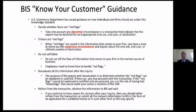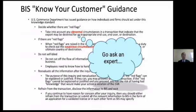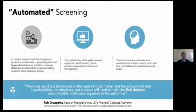Of course, BIS issues its know your customer guidelines. And this kind of guidance requires an expert's ability to identify abnormal aspects of a transaction. It could be a suspicious email, an unusual shipping request. And again, this requires expertise that really can't be automated, if you will. And to conclude this point, automated screening is incredibly useful. The tools are becoming more sophisticated, but we really still need human insight and judgment to make decisions.